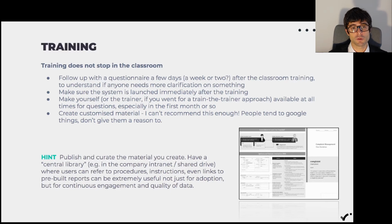You can also follow up with a questionnaire to make sure that people understood, or if there's still some questions or clarification that they need, then you know how to develop your next session of training, and make yourself available at all times. It's important, especially in the first month after the rollout as well, because they still see you as the point of contact, as the trainer, and you want people to make sure that they are actually doing the right thing from the get-go.